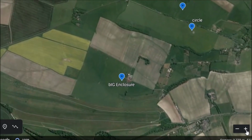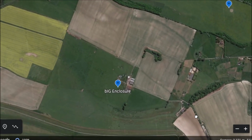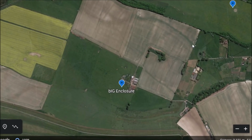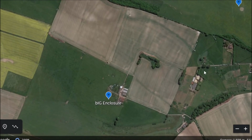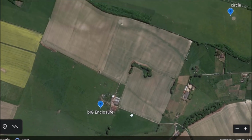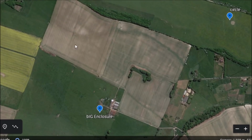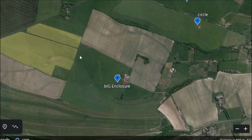Just north and east of the horse, I noticed this right here. This is kind of fading away, but you notice right up here and then down here, is this a massive henge, about 750, 800 meters across? One side right there, another one right down here. See that? Right there. And then it matches on this side, right up here. I'm wondering. That's a possibility right there.